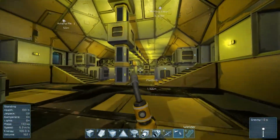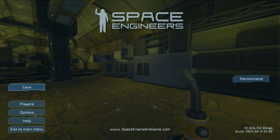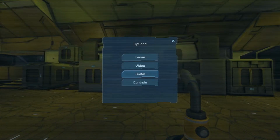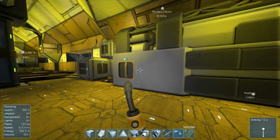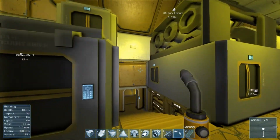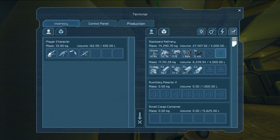and let's go actually into the industry section. We dropped off the ore into the conveyor system, and it actually extends here behind this wall and goes to the top. And if we access the inventory, it's already in the refinery. The thing is, it just feeds into one refinery, so what you still have to do is drag ore into the second refinery.